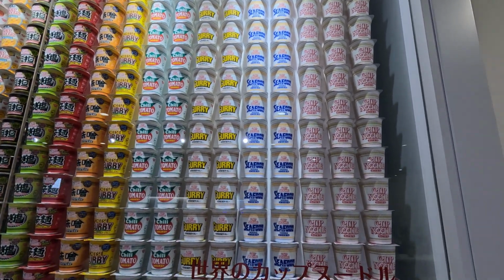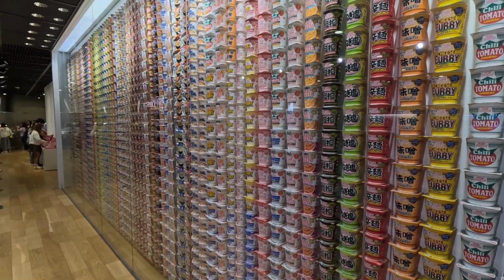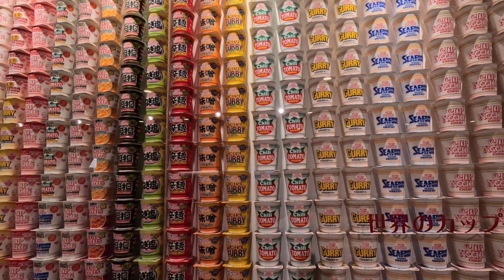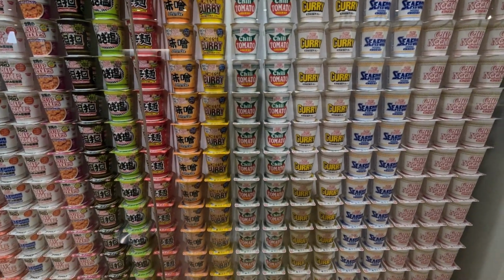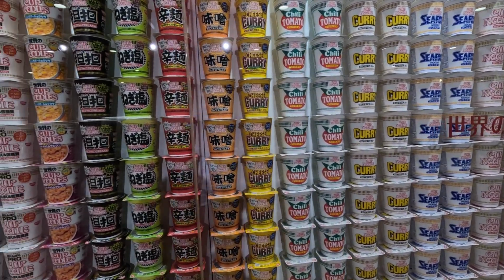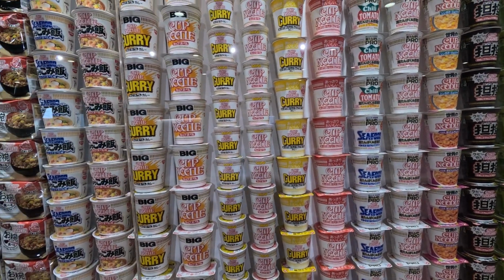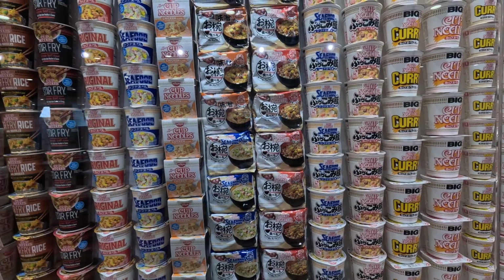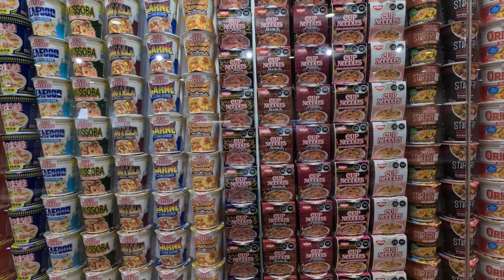Wow, this is a wall, a literal wall of noodles. This must be every single style of cup of noodle that they make around the world is what I'm guessing. Now, it's all the same one from top to bottom. So we'll just kind of go to the side and see these. And I had no idea there was this many of them. I mean, I would have guessed maybe like 5 or 10 different ones, but way more than that. Maybe I'll count these afterwards to get a total.